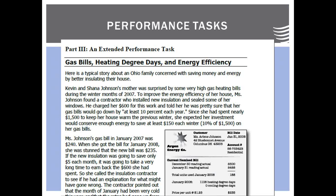Look at mathematics. It's the same way. In mathematics, here's a performance task. My student is going to have to read a complex scenario. I have Kevin and Shayna Johnson's mother. She received several high utility bills, and I'm going to have to read those bills.